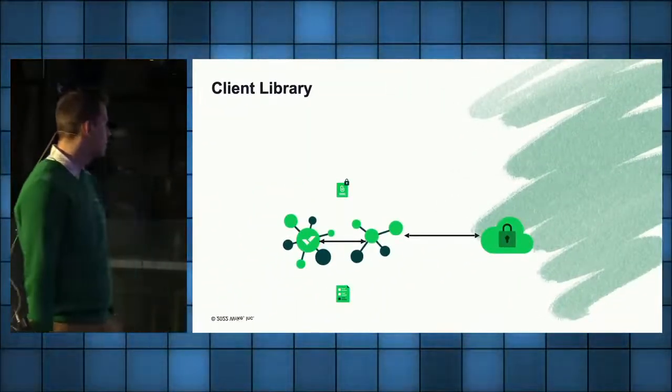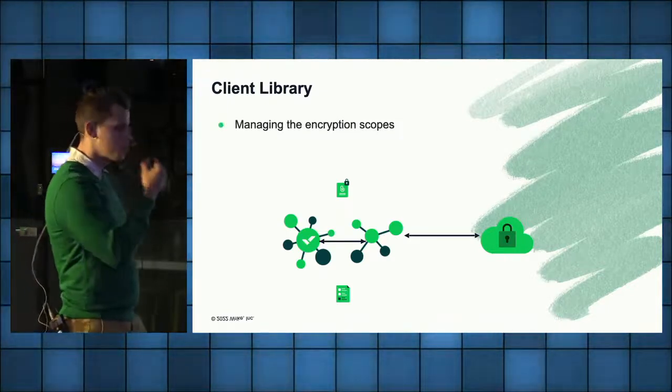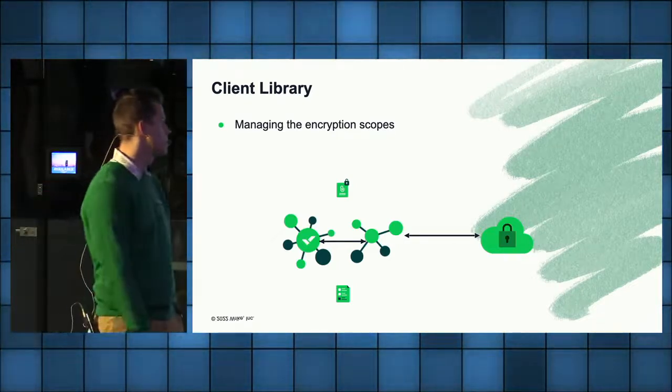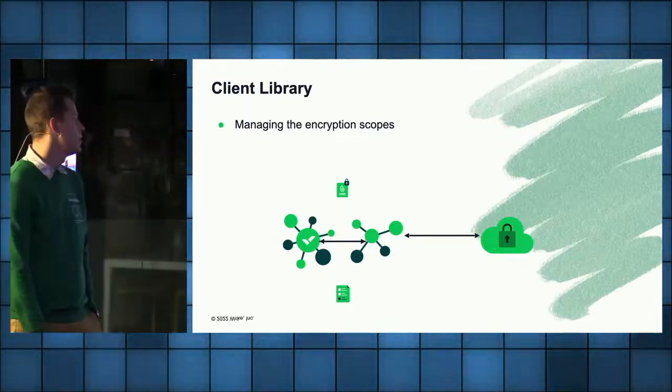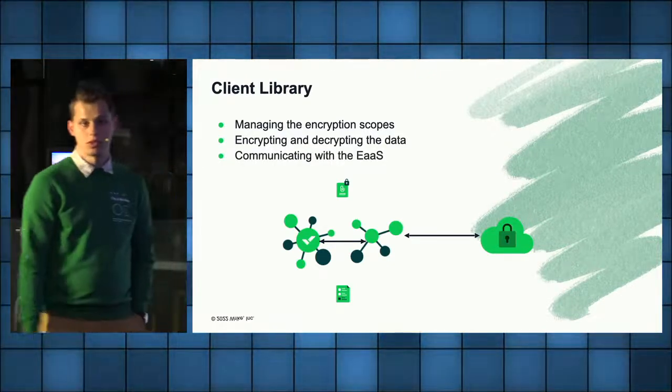There is nothing difficult to that, but we want to put this in every service which needs the integration with the Wrike Lock. And whether it's a new service or an old service, there needs to be a very easy integration, just put the library there or the transition to the new service. So for that, we need a client library, which would do all the work related to the encryption on the client side, which is managing the encryption scopes, which is managing the encryption strategies for different kinds of requests and for different kinds of handles, like system scopes or user scopes, etc. Then encrypting and decrypting data and communicating with the encryption as a service itself, with the server.